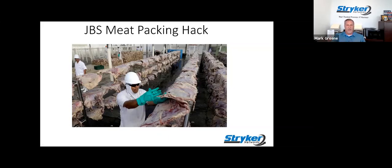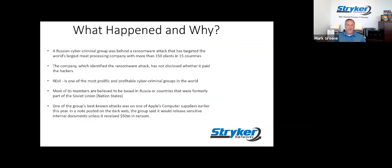So let's talk about one other scenario, which is actually even more recent, that happened after the Colonial Pipeline: the JBS meatpacking hack. They determined that a Russian cyber criminal group was behind the attack. JBS is one of the largest meat processing companies, with 150 plants in 15 countries, so huge. The company identified the ransomware attack, but they didn't disclose whether they paid any money to the hackers or attackers. The group Revil was one of the more prolific and profitable cyber criminal groups in the world, and most of its members are believed to be in Russia or countries that were formerly the Soviet Union.